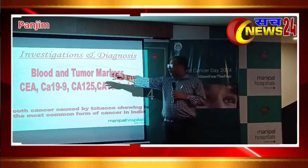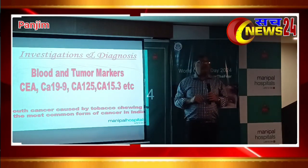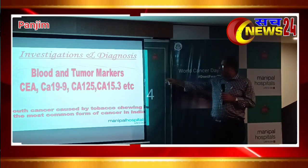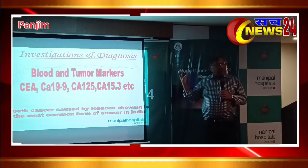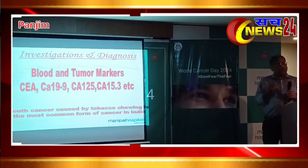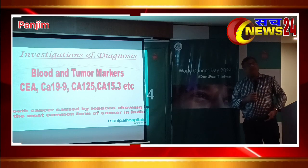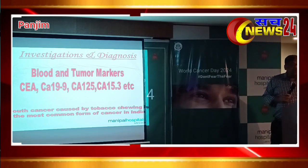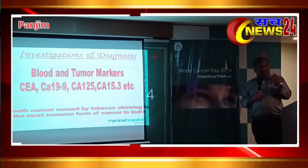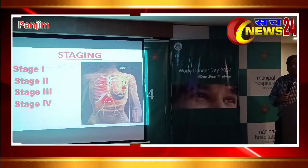Like CA is for liver and colon cancer. CA 19.9 is for pancreatic cancer. CA 125 is for ovarian cancer. CA 15.3 is for breast cancer. So these things also can detect. I mean, we have a scheme also under Goa Cancer Society where we do all tumor markers for a regular patient. If you want to do yearly also, which is very cheap, 1,750 only. If you do individual ones, it will cost you nothing less than 7,000 to 8,000 rupees. So Goa Cancer Society has done that.